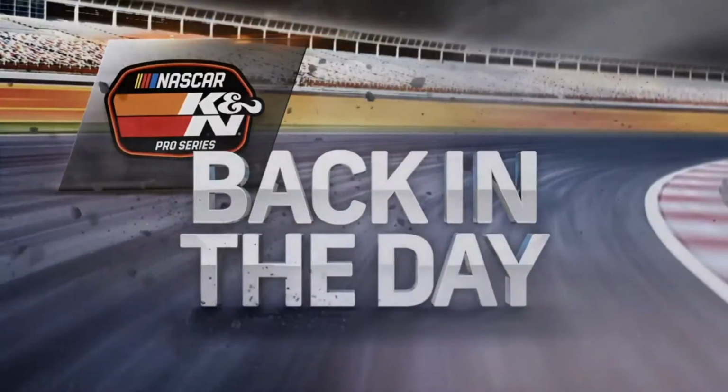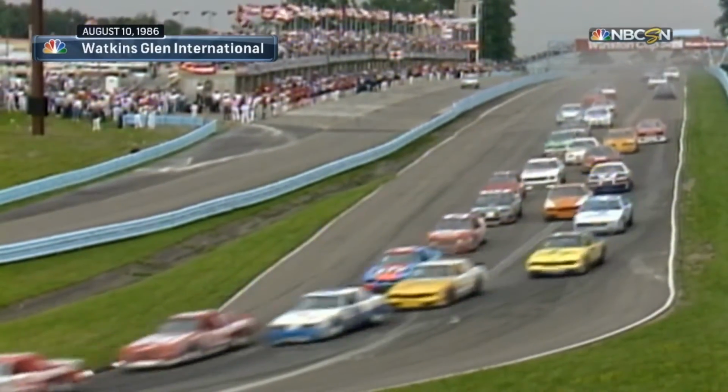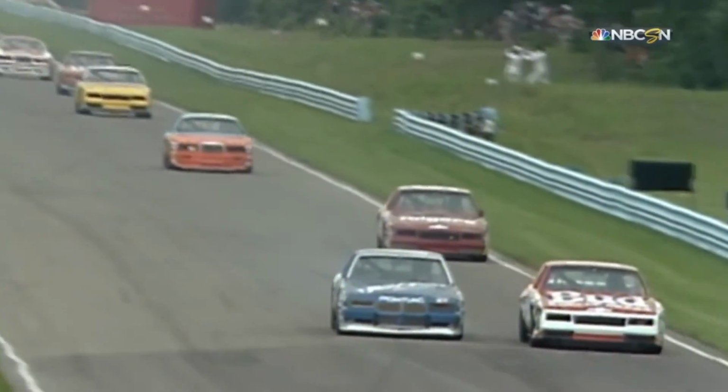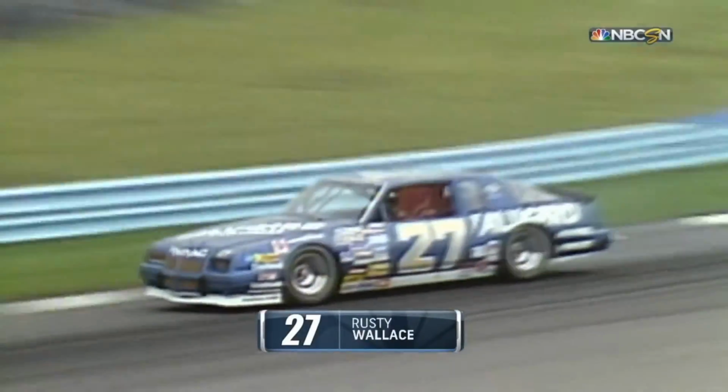Back in the day at Watkins Glen, the series returned in 1986. They hadn't raced here since 1957. And look at the old school, Parker. That's good stuff. These are so cool. I'm so excited right now just watching this. Look at Rusty Wallace just wheeling that thing inside there. That 27, I love that. Just digging, steering, and letting the car move around.